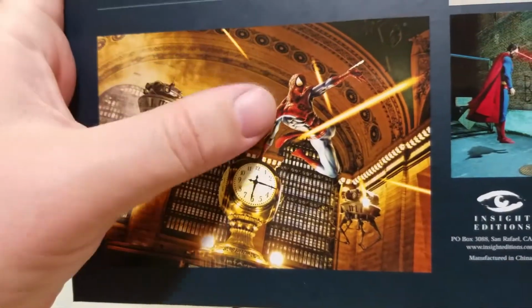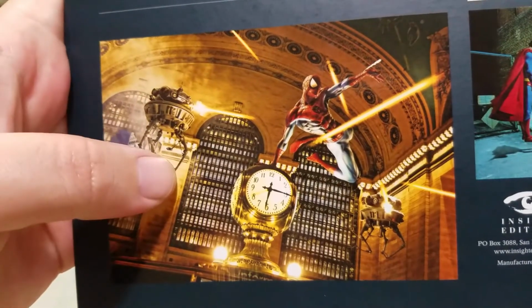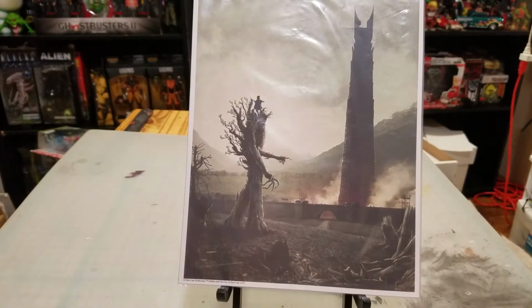The only thing I was disappointed with is it had all this cool artwork on the back, but the one I really wanted, because I would have taken that out and framed it, was the Spider-Man and the Star Wars droids. It is not in this book, so that's a little bit disappointing, but for free, I'm happy with it.